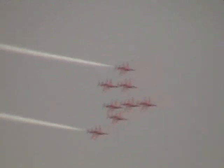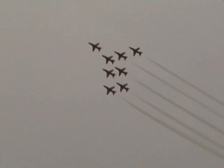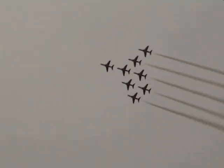Pilots now moving into shuttle formation. The lead aircraft there is Red 1, Wing Commander Jace Hawker. And on his right hand side, high above us there at 2,500 feet.